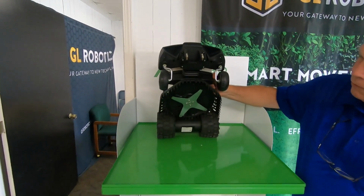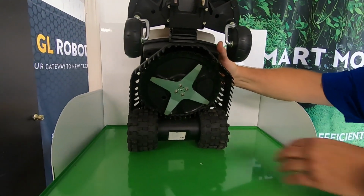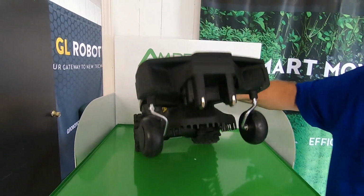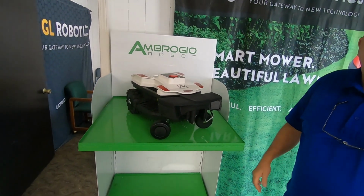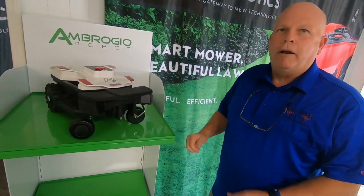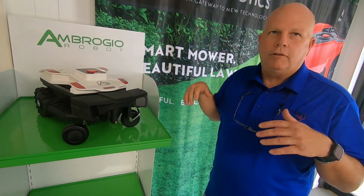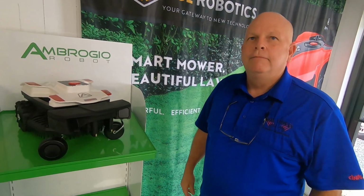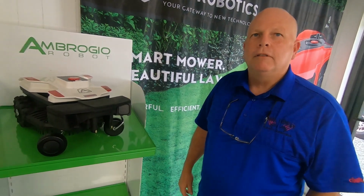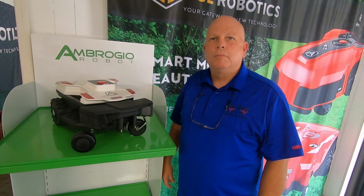It has a regular rotating blade and all rubber wheels, and it's heavy duty. It's all driven by an app, and once you program it, it goes out every day, mows, comes back in, recharges itself, and goes back out the next day. You basically forget about having to mow your lawn because it does it for you. It frees up your time, right? And time is plenty important.